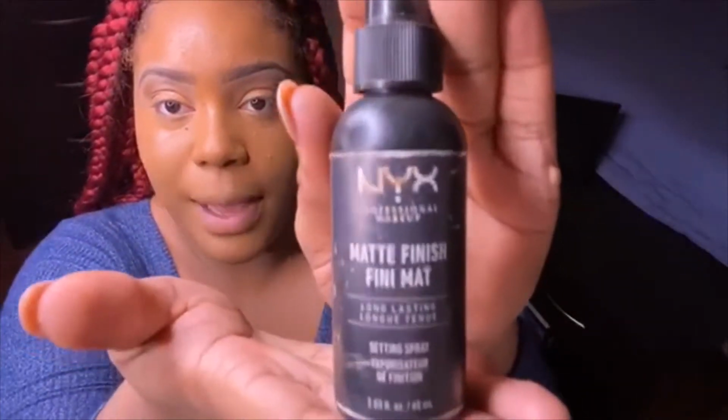And with my NYX matte finish spray, go in with my concealer.